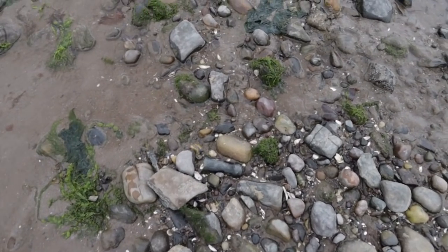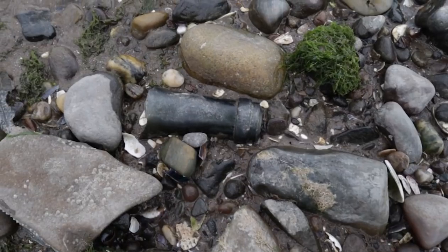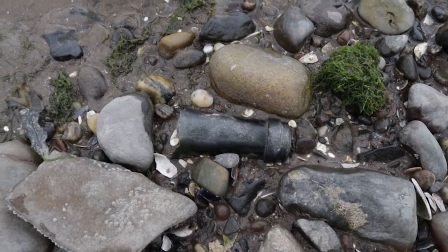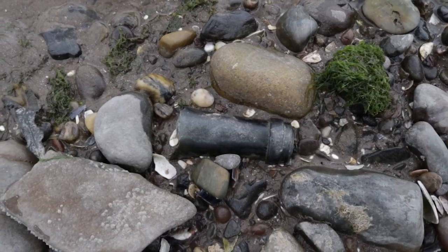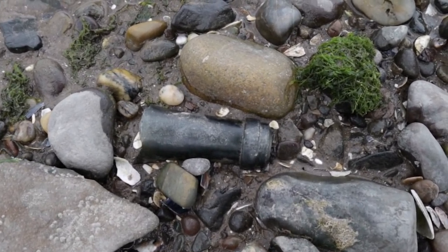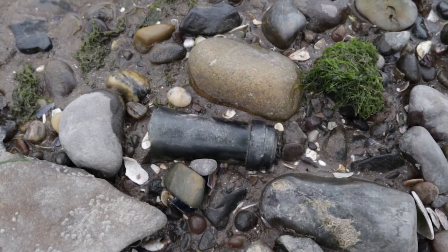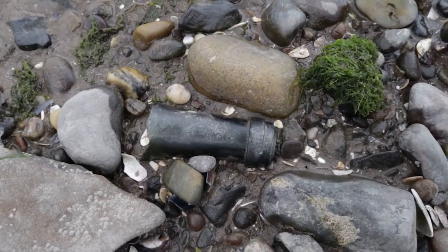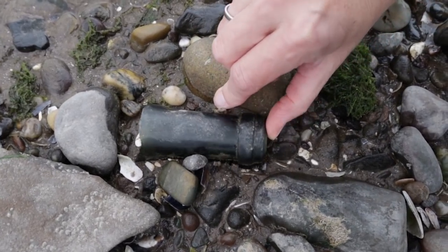So there's a large bottleneck here. Now I'm not sure if that's old or if it's quite new. It looks nicely broken off, almost a straight line. But the glass looks almost like pirate glass. Oh! It's an interesting one, isn't it? I mean, because it looks very black. But it also looks in very good condition. It does, yeah. Let's have a wee look at that.